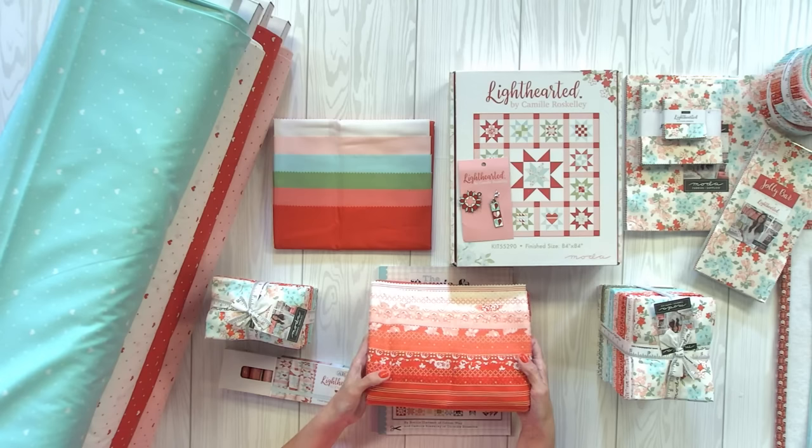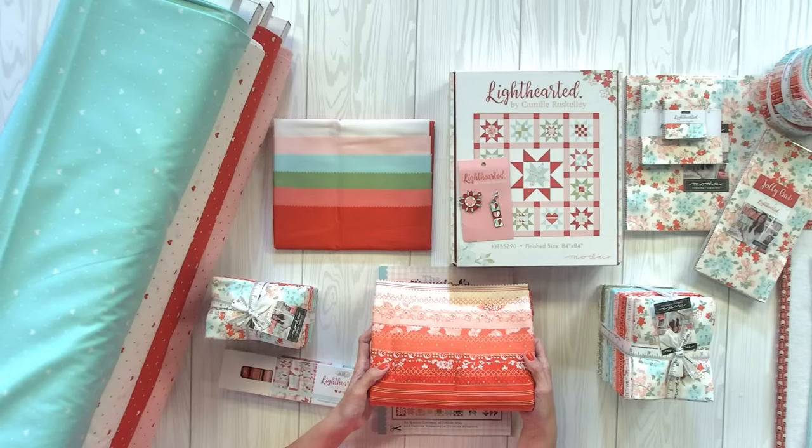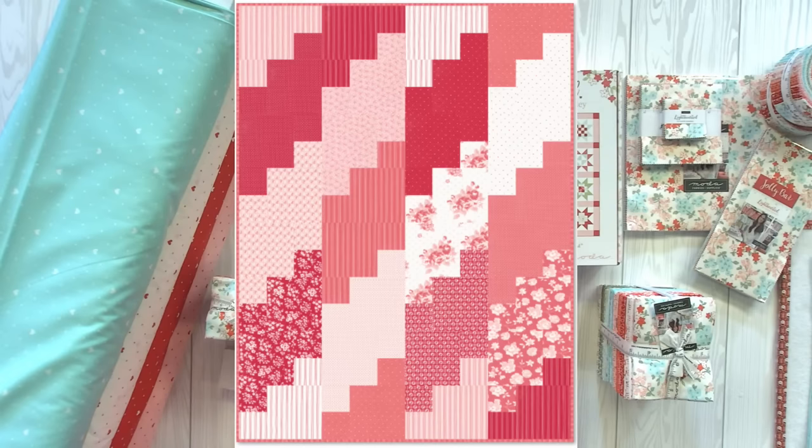I did want to show this. This is a bundle that I put together just called Kimberly's Lighthearted Bundle. I just like it because it's pink. I'm just going to show you real quick what you could do with it. That is basically a pattern called Holloway. It's a completely free pattern. It uses 16 fat quarters, so it would use the entire fat quarter bundle, finishes at 60 by 80, and that is just so super cute. I wanted to show that because I came up with that yesterday.